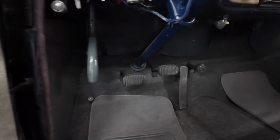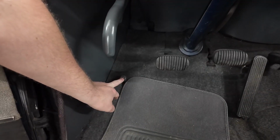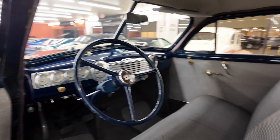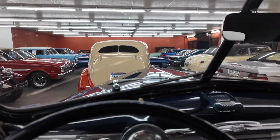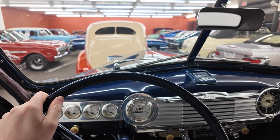Coming down inside the pedal box down here: hand brake, high beam switch for the lights, clutch, brake, gas pedal. Just take a look at this interior. Here's what over the hood looks like. Here's what first person over the hood looks like.